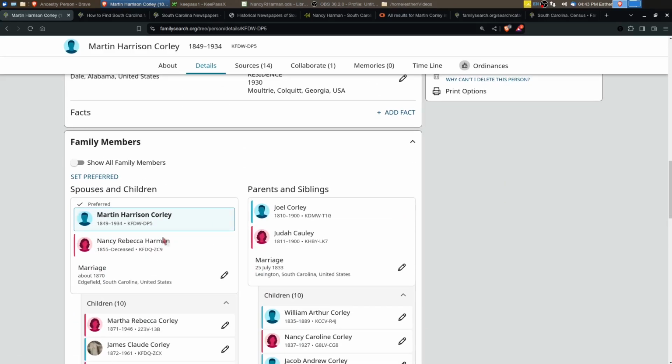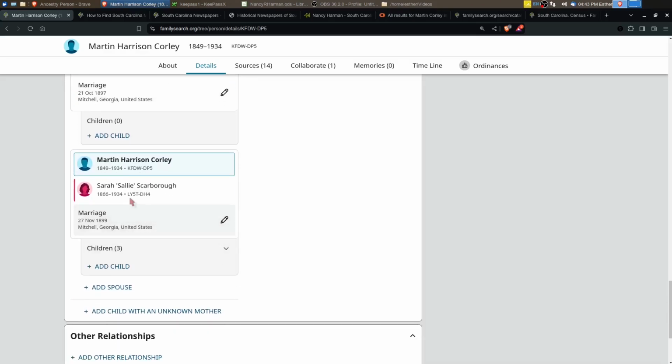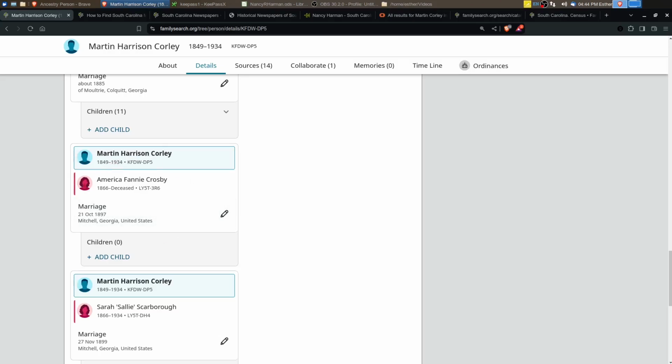And then he's got 4 wives. The first is Nancy. The second is Annie Jane Sutton in Georgia, and he's got 11 children listed there. His third wife is America Fanny Crosby in Georgia. And then we've got Sarah Sally Scarborough in Georgia with 3 more children. So there are a lot of children here and these 3 marriages. This third marriage here, I have some questions about. I'm going to have to look at the sources under America Fanny Crosby.